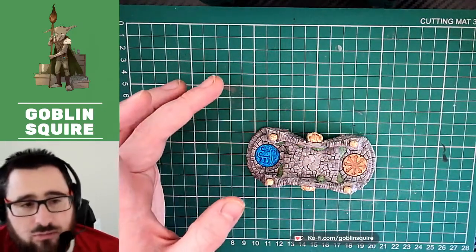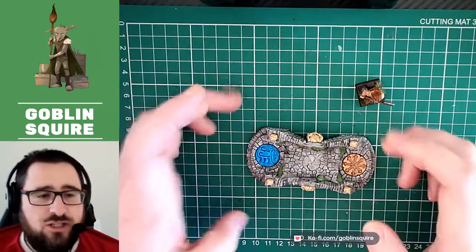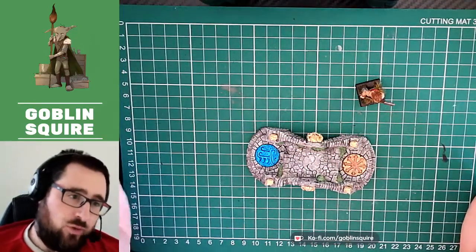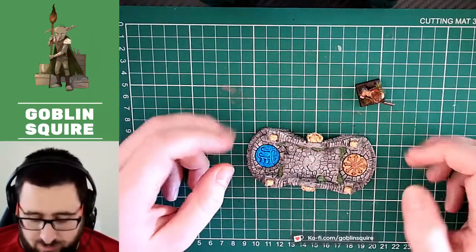In fact, why not? We'll show you two alongside each other. So we'll start off with these two pieces. As I say, I've got plenty to show you, but I won't show them all right now. We'll get on with some painting in a minute, and then while layers are drying and things, we can have a look at some of the others.